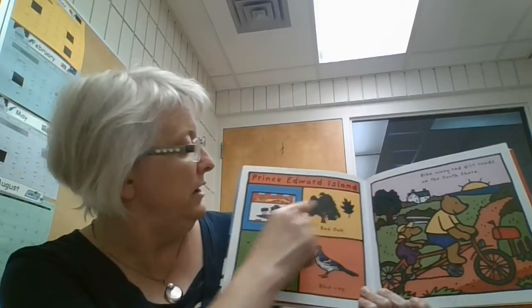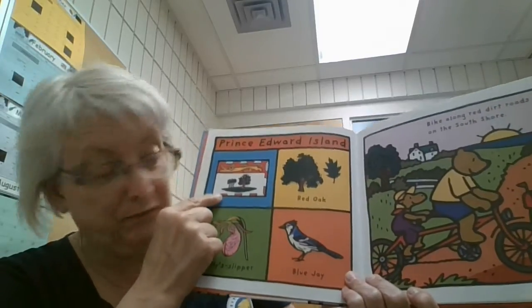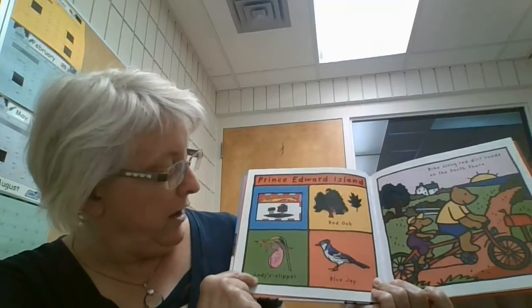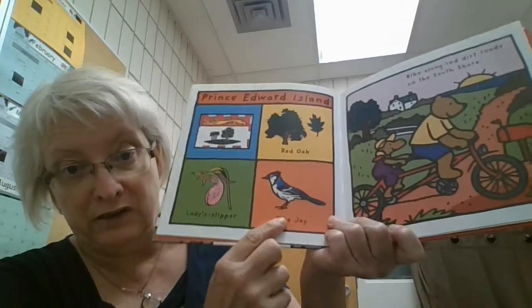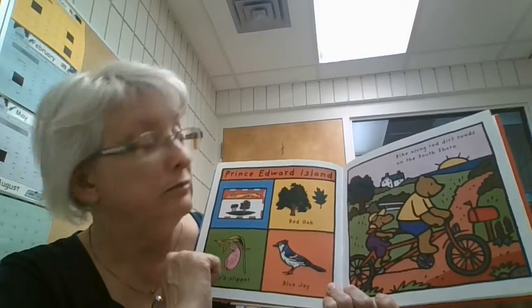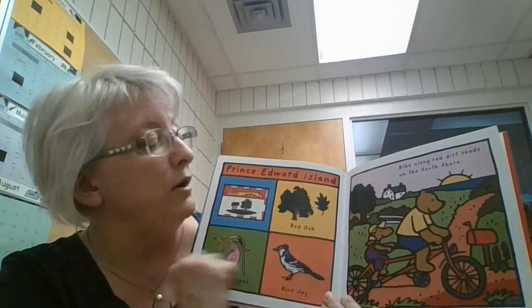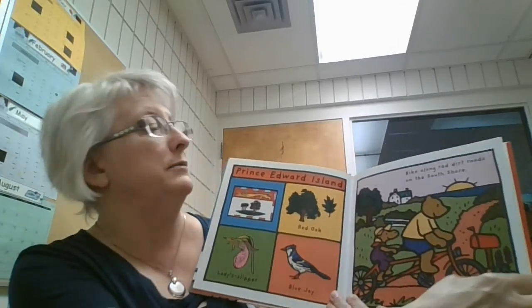Prince Edward Island. There's a picture of Prince Edward Island's flag. Their tree is the red oak. Their flower is the lady slipper. And their bird is a blue jay. That's a bird we have here too, but that's their special bird. Bike along the red dirt roads on the south shore. So they're red dirt in Prince Edward Island.